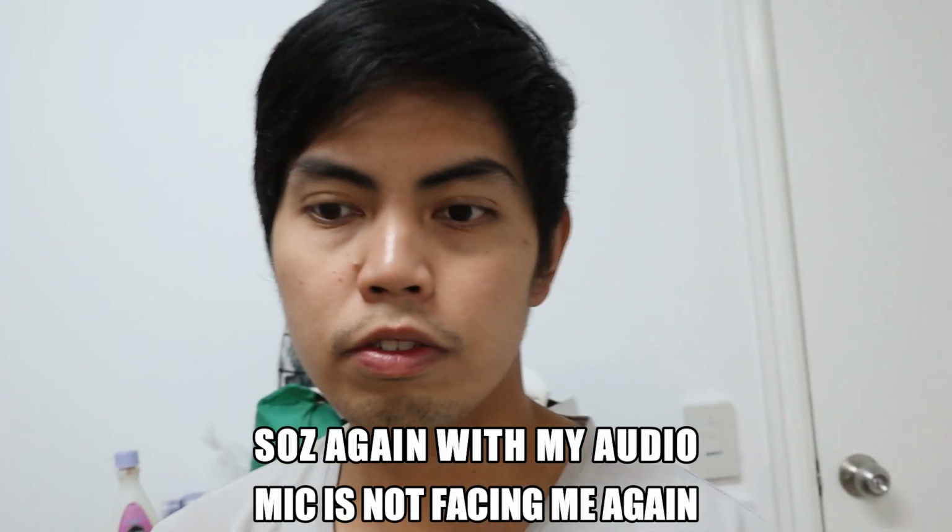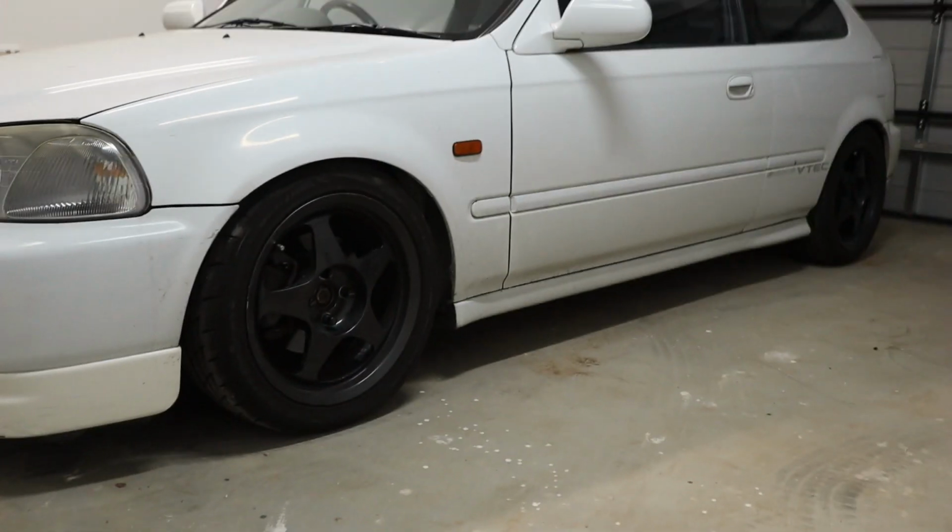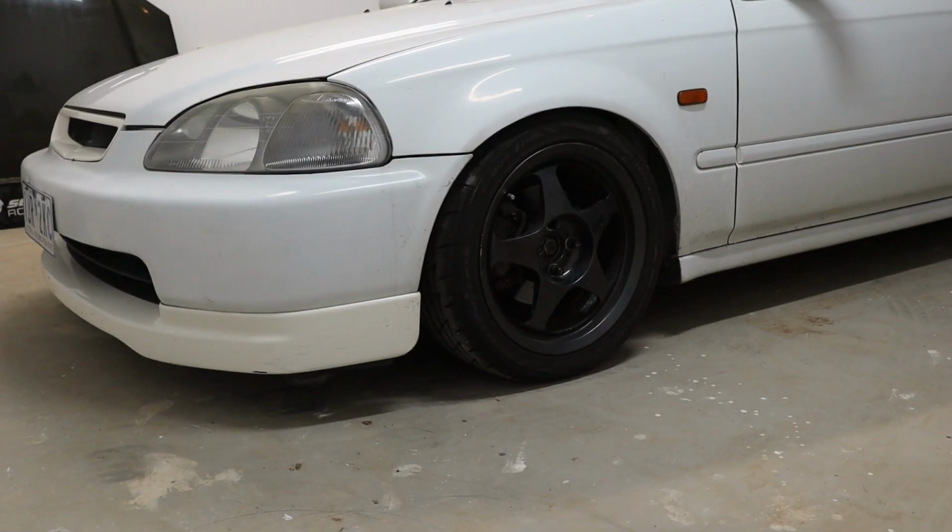Alright, so after a few trials and errors fixing the height, probably an hour or two, not sure. For some reason, the right side is a little higher compared to the left side. So I measured it from the ground, and what I did was compress the springs on the right side a little more compared to the left. But I'll show you guys the finished product. So you can see, the wheel gap is not there anymore.